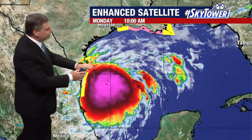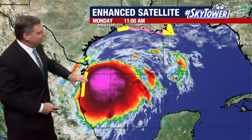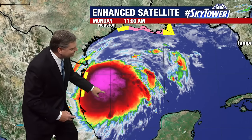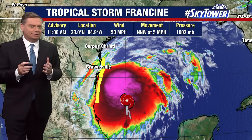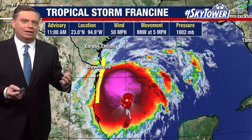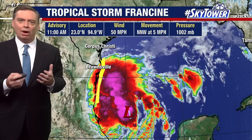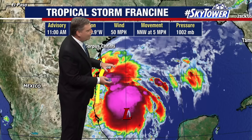You can see a large area of convection with this, but it's actually pretty interesting because the center is not right under all this deep convection. It's on the southern side of it, which tells us a couple of things. It tells us it's getting more organized because we're seeing all this convection, but it also tells us it still has a ways to go, that it's not a completely well-formed system because you're still seeing all that convection on the northern side of this storm.